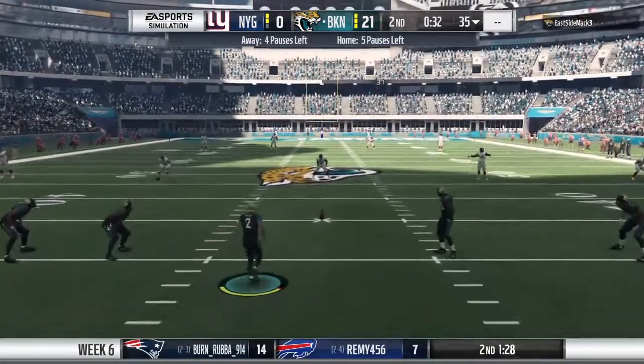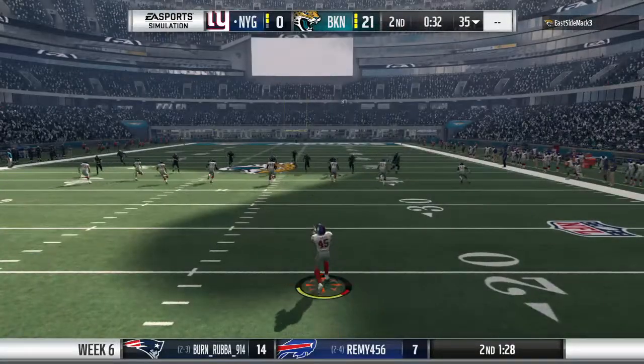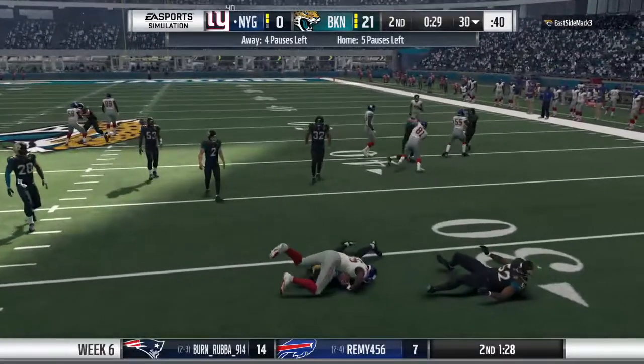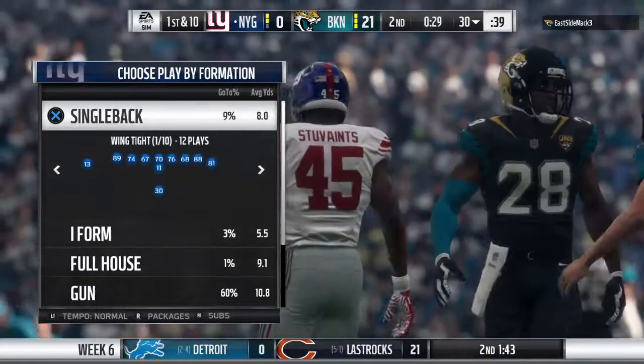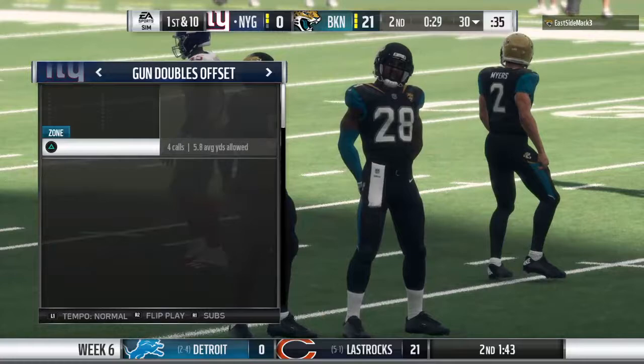Here's Myers now to kick it away. It's a very short kick, taken right at the 20. And a nice return sets him up pretty good here at the 30-yard line. The Giants offense now, they get ready to head back on the field. And some dangerous territory. You're already down 3 scores.